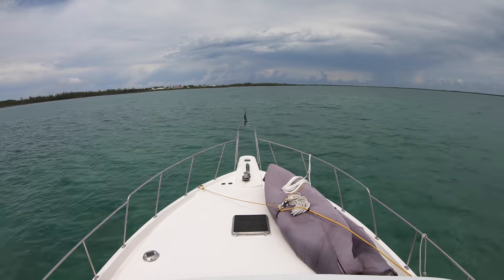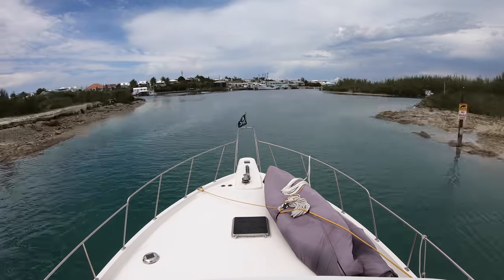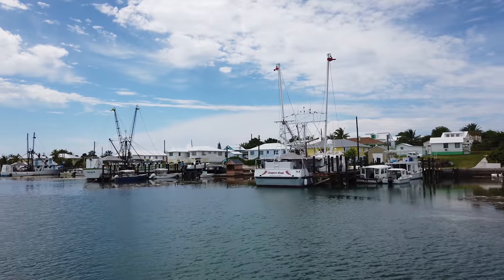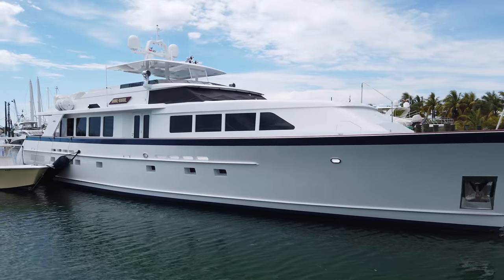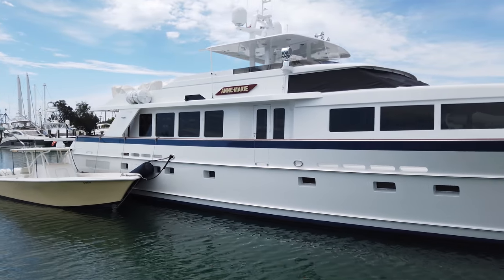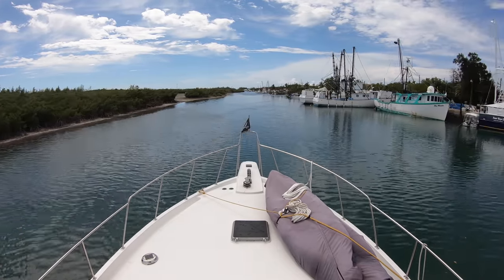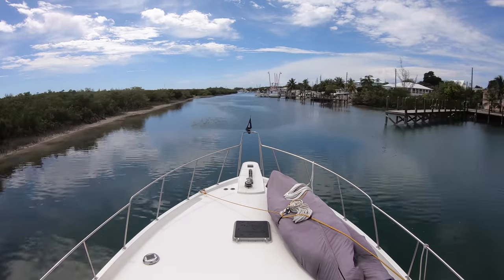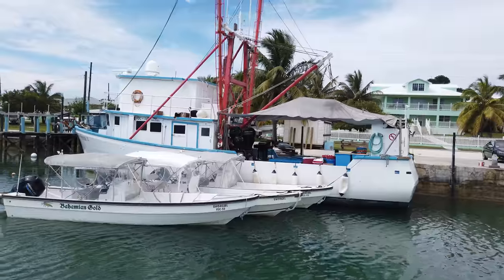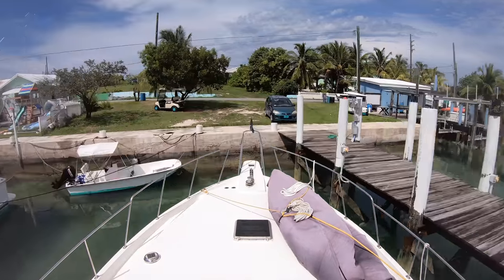Storm is over and it's now cleared away. It's around 2 o'clock. We've been waiting all day to leave to come into Spanish Wells. We made it to Spanish Wells.